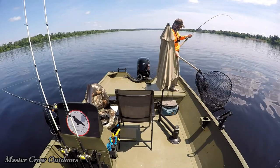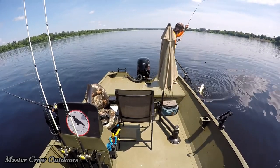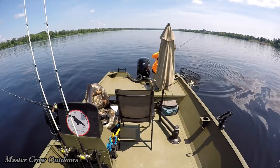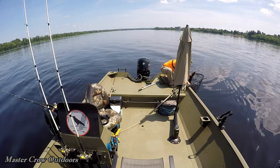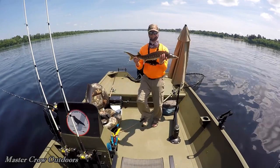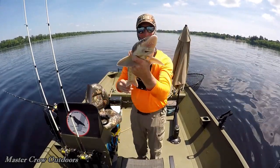That's probably the biggest sturgeon we caught all day. Whoa, missed him. There we go. This is definitely a shortnose. There we go. Love to see him. Woohoo!